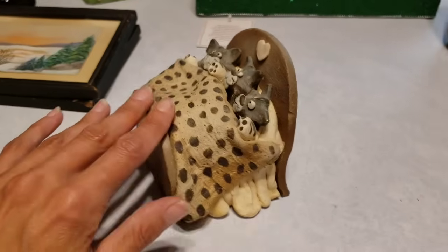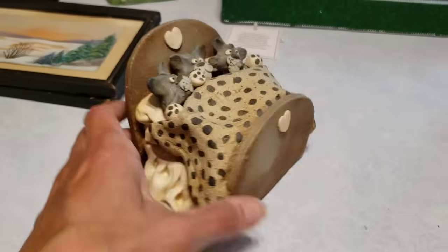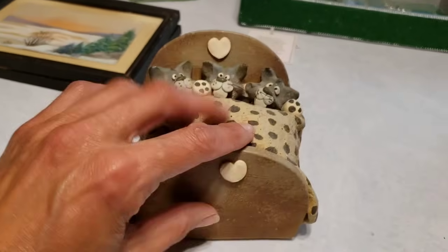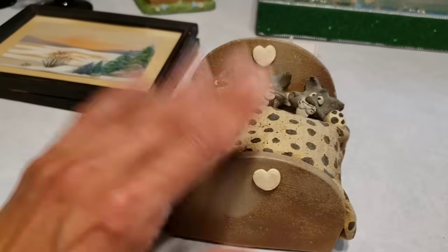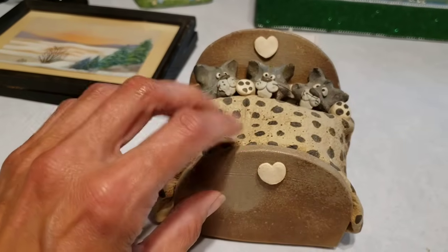I hope I'm able to find similar pieces and get a better estimate of where I should list it at. But if you guys know anything about this artist or other pieces of theirs or whatnot, definitely let me know. This was too cool, and I feel like kind of one of the big finds of the day today.